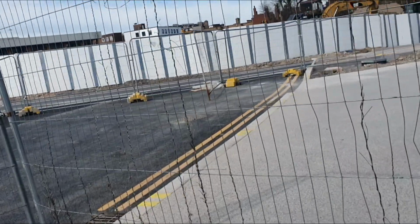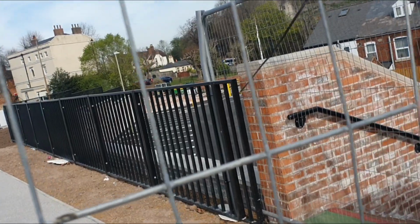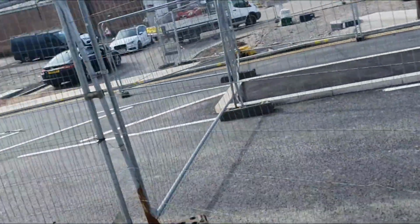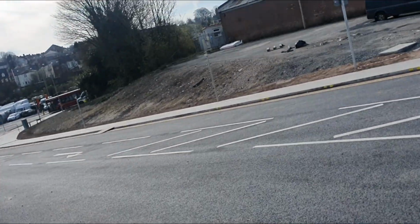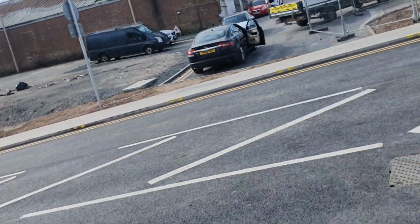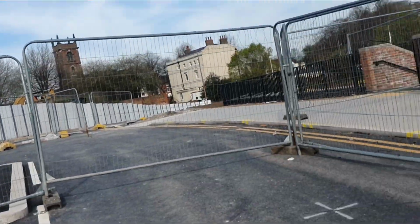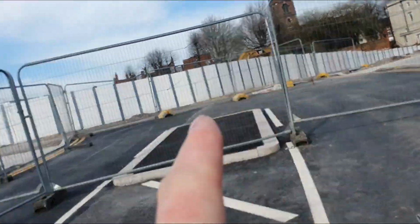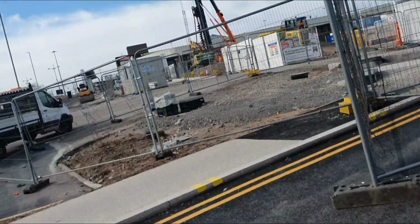They've blocked me off. I can't get down there now to Castle Hill. You used to walk around here, so it's coming on. Can I get out this way? Go down the back way? I'm just going to walk back up here. The last time I did a video, if you guys remember, I walked up this way, but they've blocked it all off. It's all rolling along.